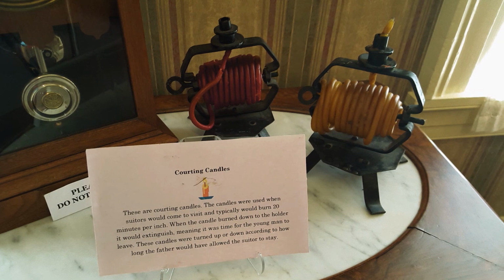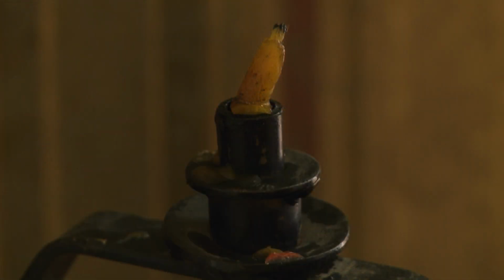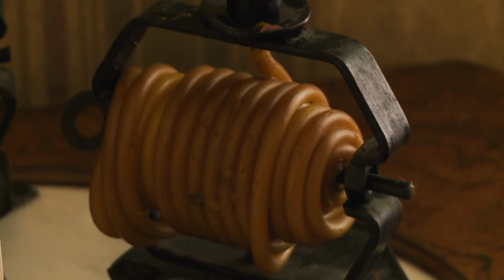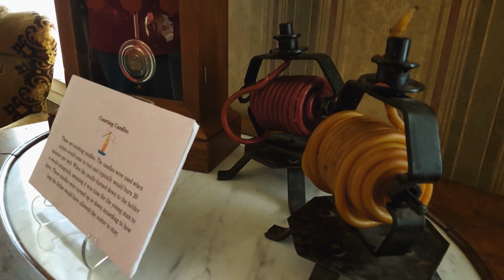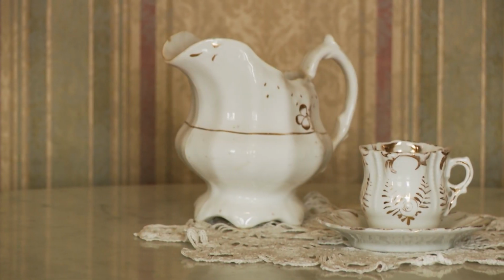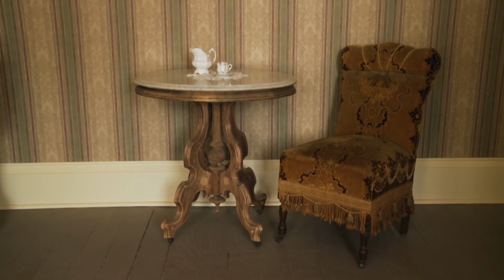Here's a real relic of the past, courting candles. A girl's father would measure out a little bit of candle, and when it burned to the bottom, the gentleman caller had to say goodnight. We had a little girl and she asked her dad, "What is courting?" And to hear her dad try to explain what courting is, because we don't have anything even equivalent to it today.